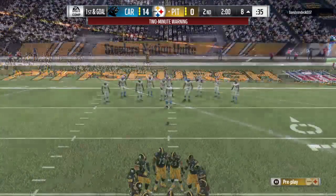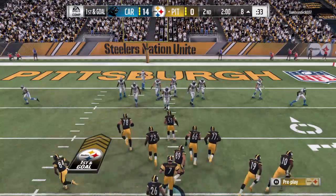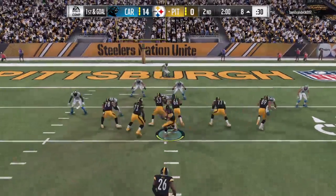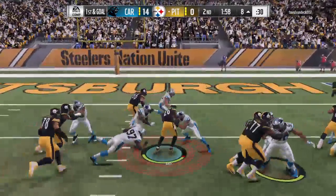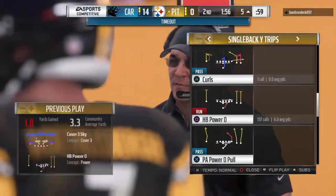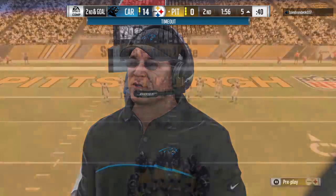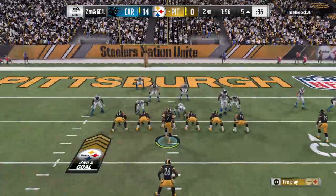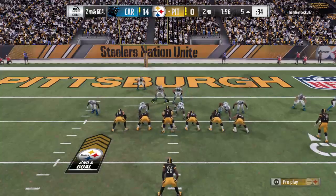Two minutes remain here in the 1st half. Back to Heinz Field after this. Now Bell. And they'll get him down here at about the 5-yard line. And now we get a timeout called on the defensive side of the ball by the Panthers. It's just their first, so they'll have 2 remaining here before we get to halftime.